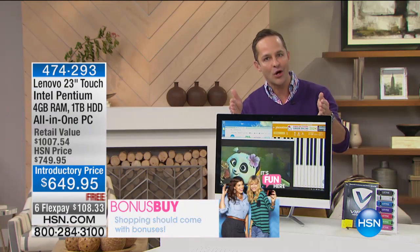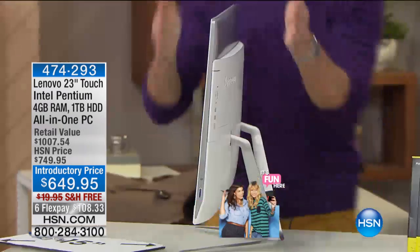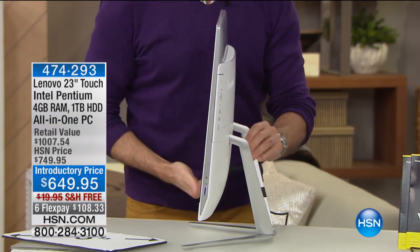This is the largest hard drive we've ever done. But one of the things I want to just show you right away, look at. I love the design on this. I was truly impressed. It's everything.